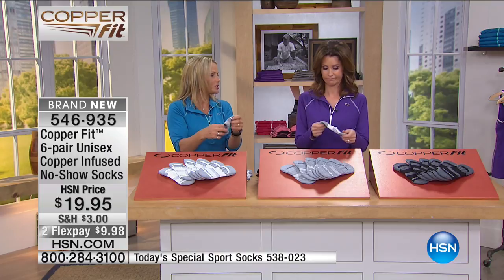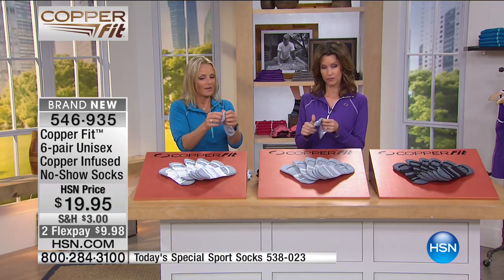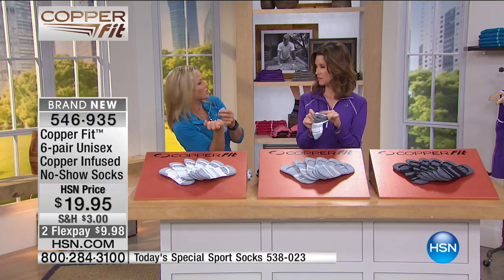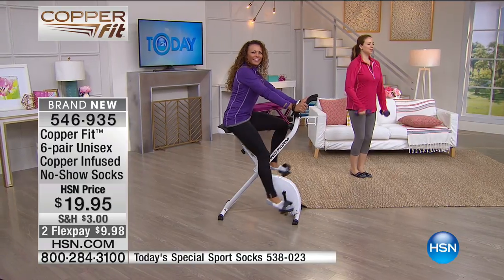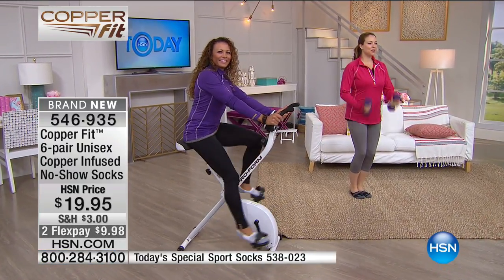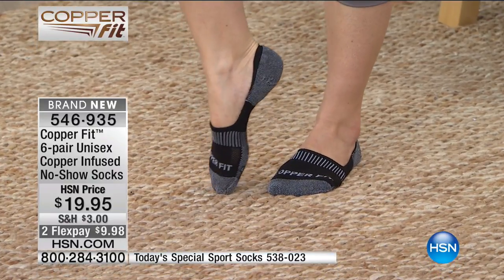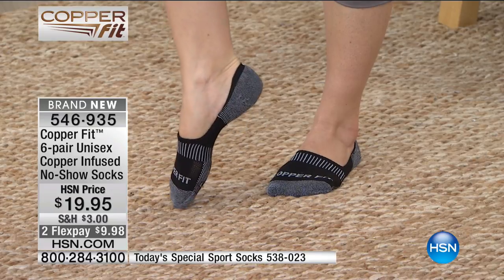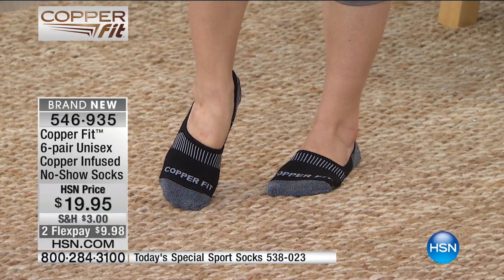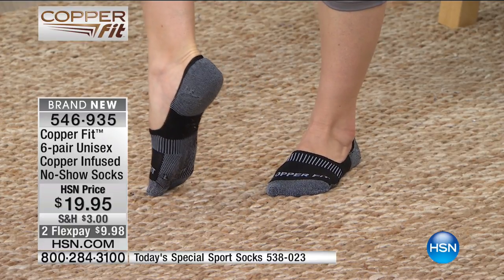I love no-show socks. I do wear them inside my sneakers. What I liked about these today was the silicone grip. Usually on no-shows, they bunch around your heel and you are tugging them back up. I have some really thin ones. So what we've done here, they're not too thick, they're not too thin, they're just right. I'm glad that we're showing them on the models as well, because you can see how they're gripping that heel. If you didn't have the silicone, if you didn't have this Copper Fit sock, it would slide right down.